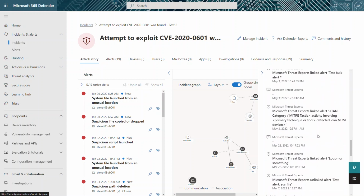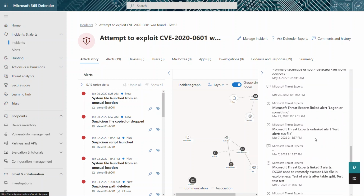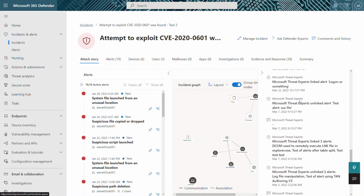And there's a particular MITRE tactic we're referencing there as well. You can see also, as well as linking stuff in, they can also unlink alerts. Okay, so there was an incident created by Microsoft 365 Defender. The experts for hunting looked over that incident.